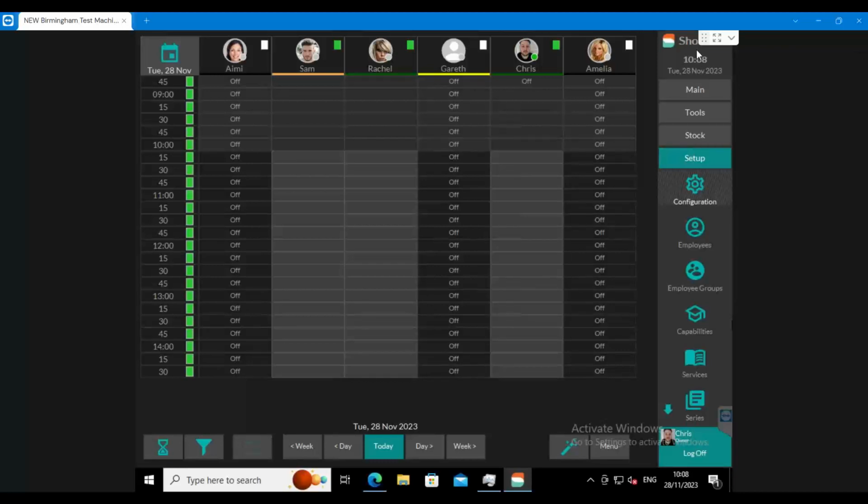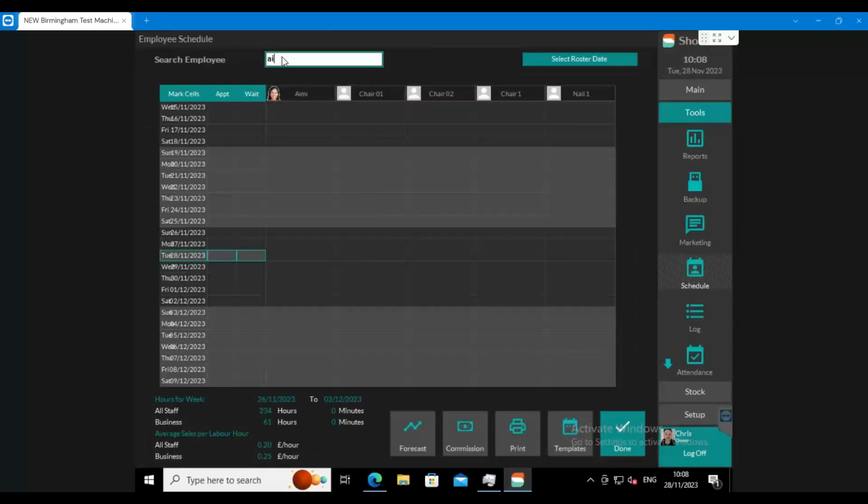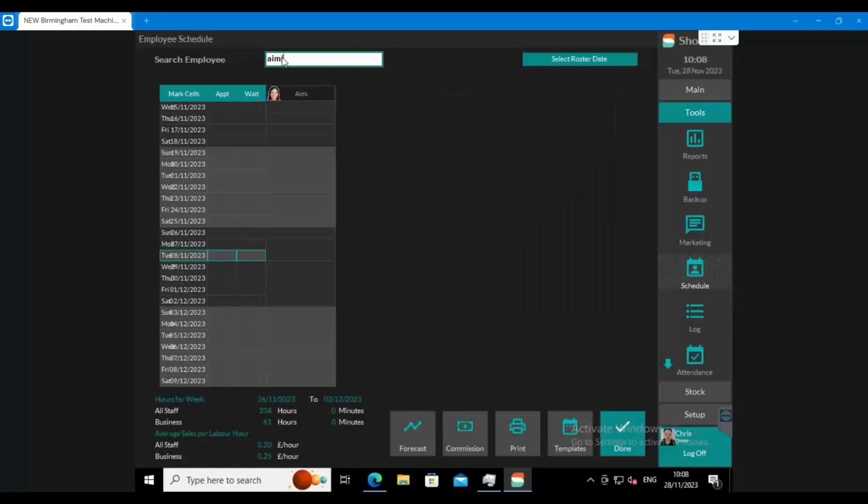Okay, so we're now ready to input that schedule. And to do so, we're going to click Tools on the right-hand side of our navigation bar, and we're going to go down to Schedule. Now, in the top left, if you wish to, you can search for an employee. So I'm going to put Amy's schedule in. To the left-hand side, you can see we've got all of the days of the week. We're going to pop the schedule in.